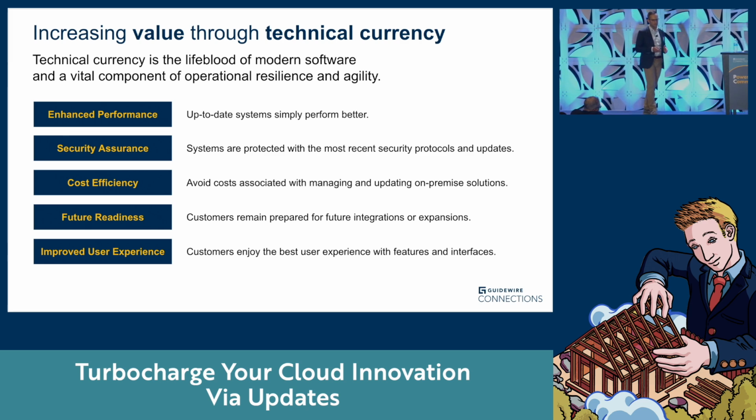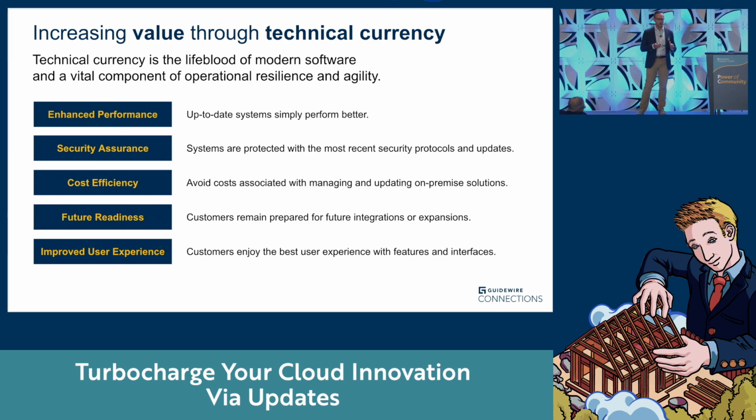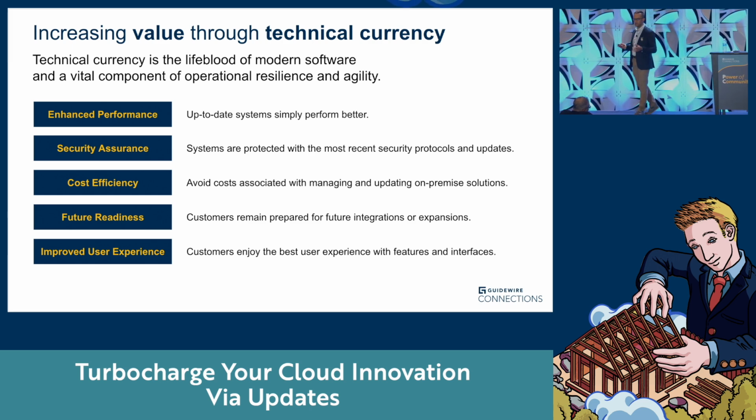And by prioritizing it at Guidewire, we are ensuring that our software remains a front runner, delivering unparalleled value for everybody in the room.